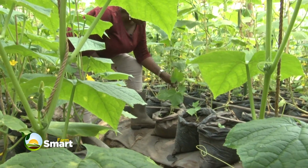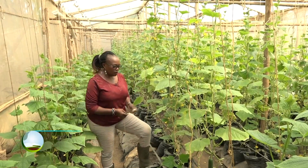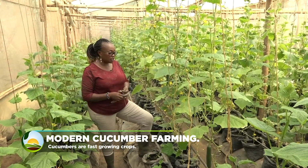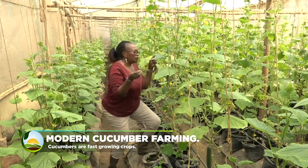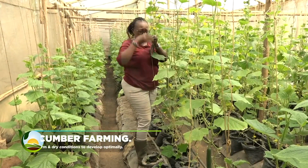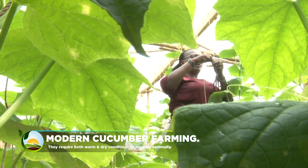As you can see, it's falling. It needs support. So at this point is where we bring in the support system, what we call trellising or staking. You get a thread, usually a cotton thread is better. You can hang it up here or just tie it. If it's too short, you adjust it.